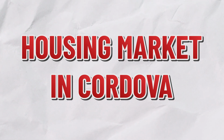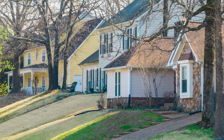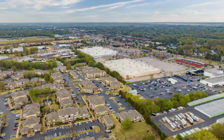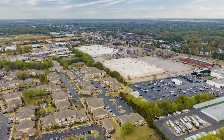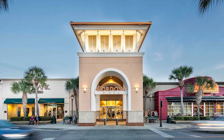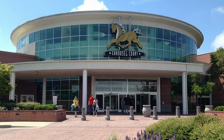Now, back south over to Cordova, things are a little different here. You're gonna have single family houses, apartment complexes, townhomes. You're gonna have lots of rental properties. So it's an investment opportunity for investors here in the Cordova area. But it also has every big box store you can think of. Costco, Lowe's, malls, Wolfchase Galleria, dining.